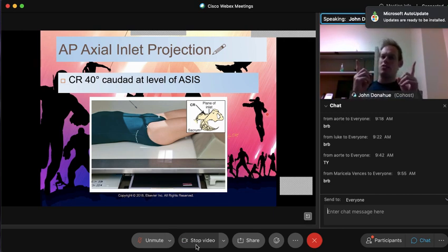So two very different projections, but easy to mix those up. Make sure you know the difference between inlet versus outlet. On the inlet, we're doing a sharp 40-degree caudad angle at the level of the ASIS to further stretch out a lot of that pelvic anatomy for better visualization purposes. Now you'll notice there's not a difference here on male and female for this one. They all share that same exact angle. So the difference between male and female only exists for the outlet projection, not for the inlet projection. We'll do a CR 40-degree caudad angle at the level of the ASIS, anterior superior iliac spine.